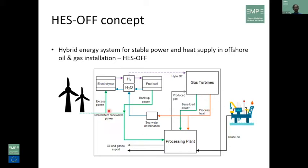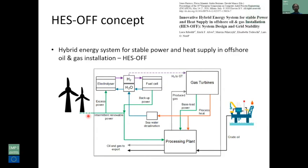But another possibility is, when we have a surplus of power from the wind farm, we can send this excess power to an electrolyzer stack. In this case, we are considering a PEM electrolyzer technology, which converts this power into hydrogen. Hydrogen that can be either fed to the gas turbine to decrease the carbon footprint of its power production, or be stored and later be used in a fuel cell stack, again a PEM technology, as backup power whenever wind is not blowing. So this is the concept that we were aiming to assess. And this concept has been presented and is available in the literature.